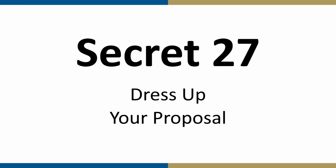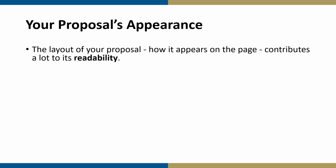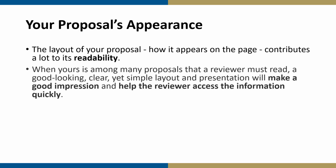Secret 27. Dress up your proposal. The layout of your proposal, how it appears on the page, contributes a lot to its readability. When yours is among many proposals that a reviewer must read, a good-looking, clear, yet simple layout and presentation will make a good impression and help the reviewer access the information quickly.